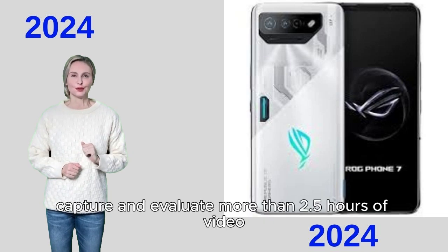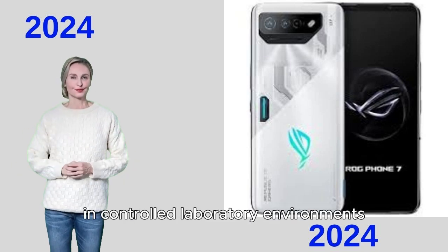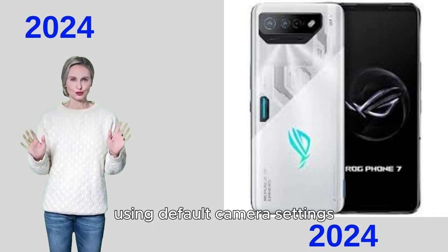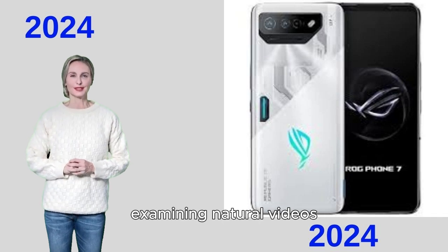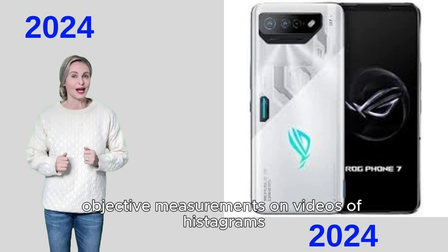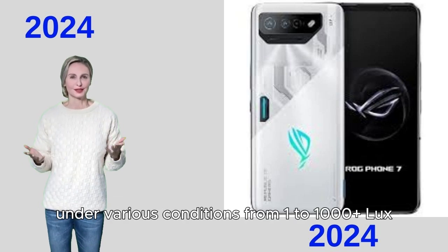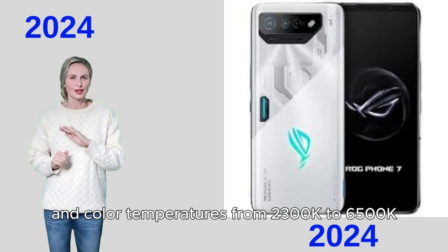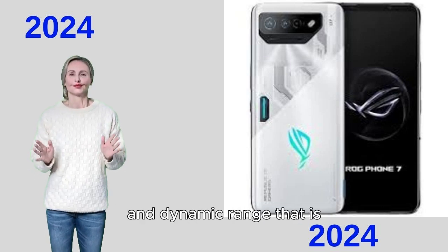Excimark engineers capture and evaluate more than 2.5 hours of video in controlled laboratory environments and in low-light landscape scenes, both indoors and outdoors, using default camera settings. The evaluation consists of visually examining natural videos captured in different conditions and performing objective measurements on videos of histograms recorded in the laboratory under various conditions from 1 to 1000 plus lux and color temperatures from 2300 K to 6500 K. Exposure tests evaluate the brightness of the main subject and dynamic range.